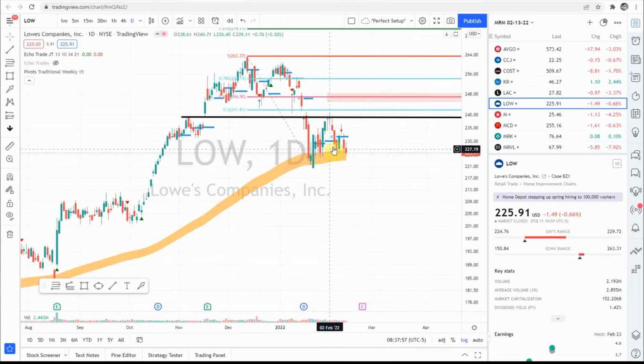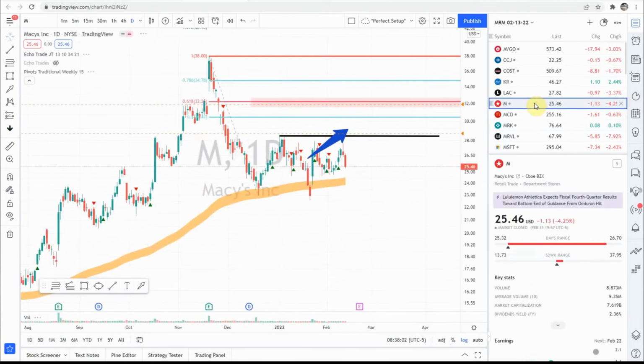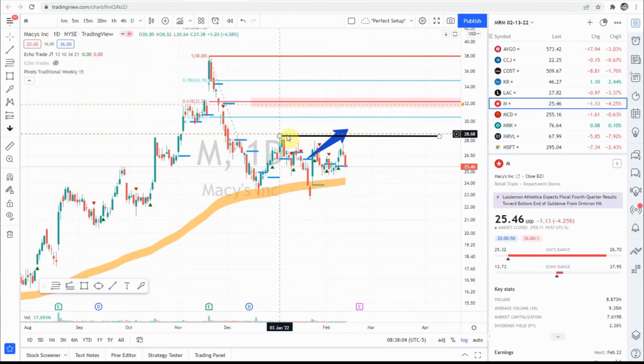Low, stuck right at the roadmap line. We're going to cut it for this week. M, still looking, this looks really, really nice to me. This is a longer consolidation that I care for.